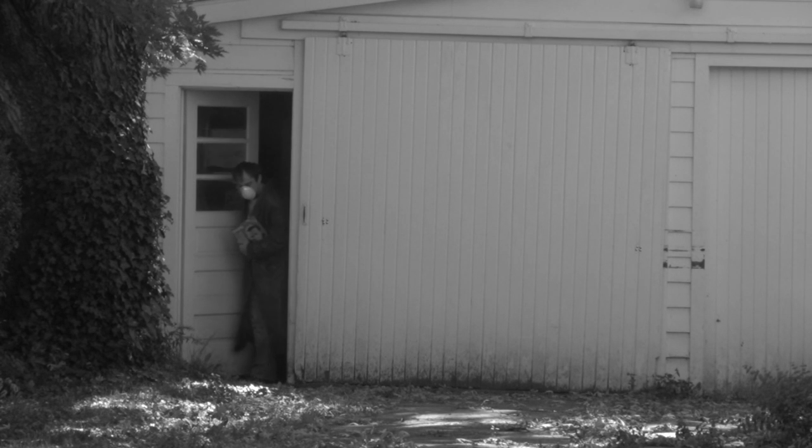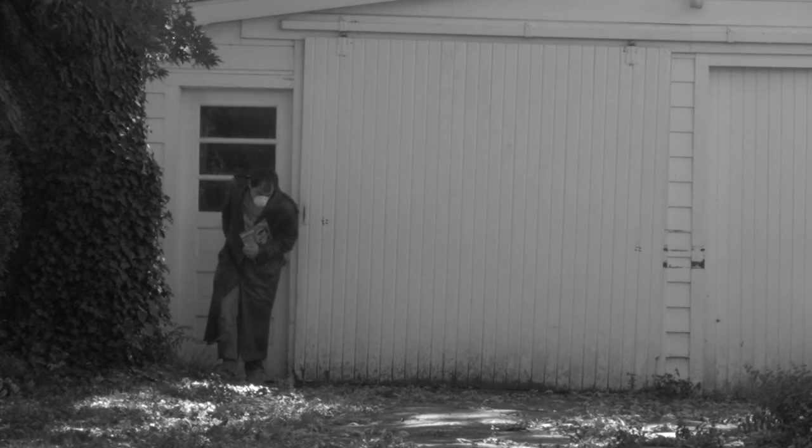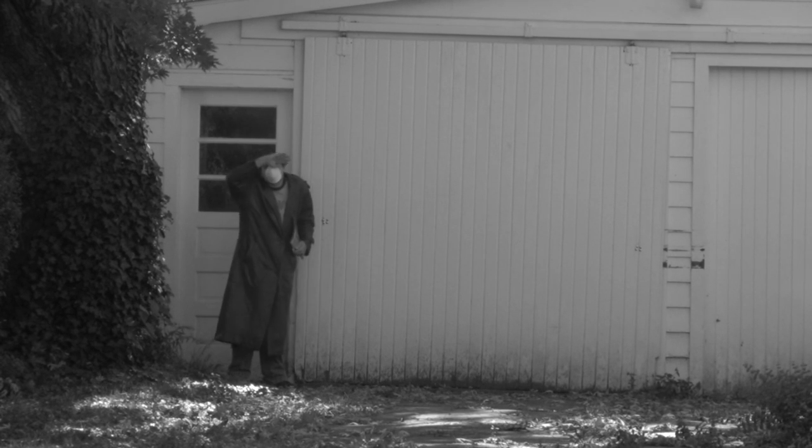The zombie apocalypse can indeed be very tedious. Months and months of isolation and enclosure can lead to cabin fever and the need to go outside for fresh air.